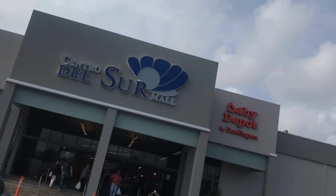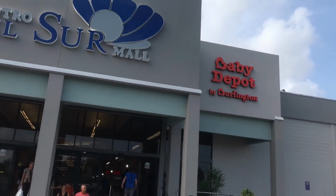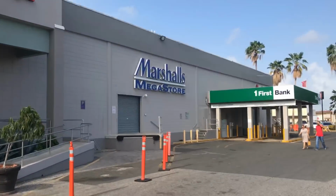Alright y'all, so we're actually in a mall in Puerto Rico. They got the First Bank, the Baby Depot by Burlington, and they have Marshall Mega Store. Oh, look at that. Whoa. A real deal, dude.